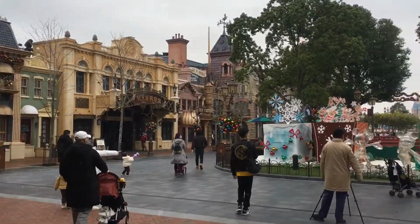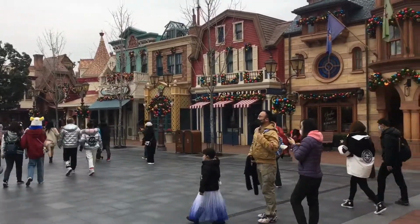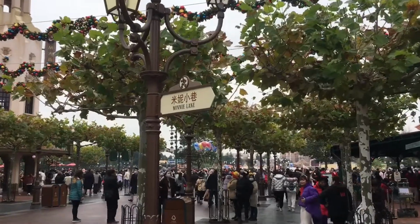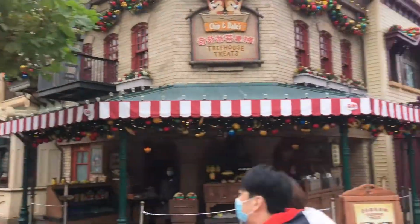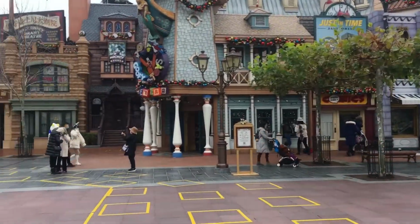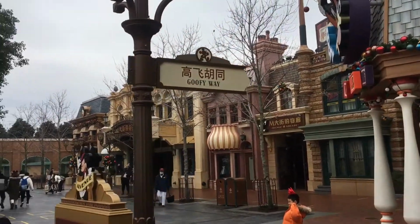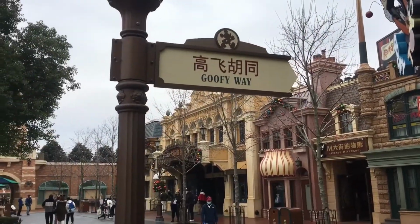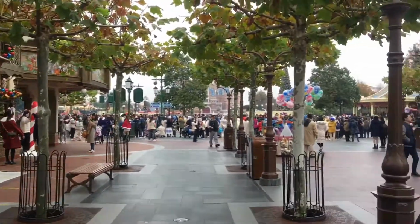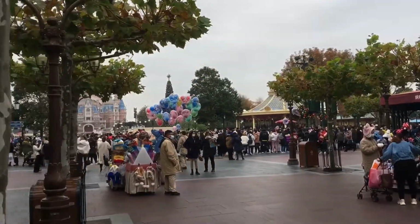If you're thinking to yourself, so this must be Main Street, USA. Well, it's not called that, it's called Mickey Avenue, but the idea is very much the same. And in addition to Mickey Avenue, you've got this offshoot called Minnie Lane. And that one over there is Goofy Lane. Apparently it's actually Goofy Way. And the Chinese is very interesting. Hutong is the word used for the old lanes in Beijing. Not Shanghai, but Beijing.